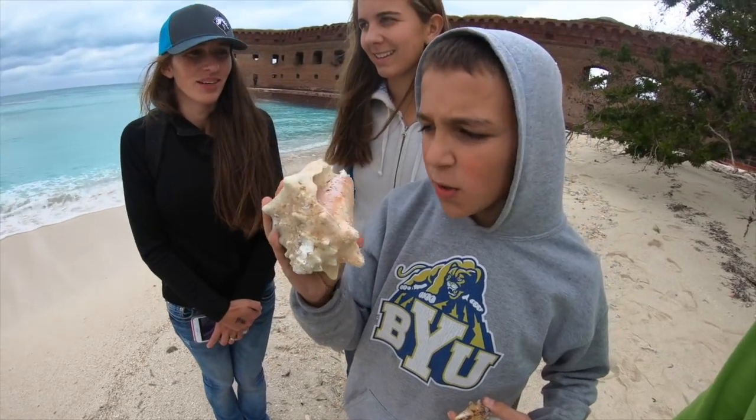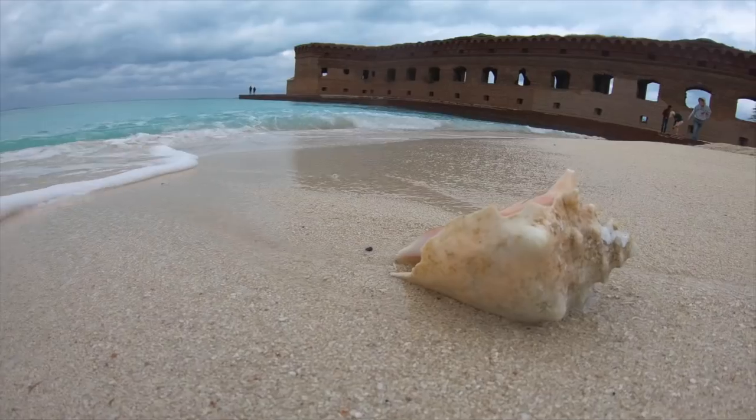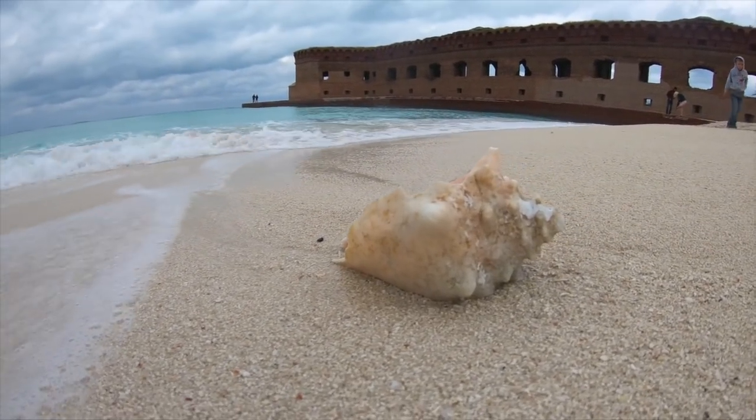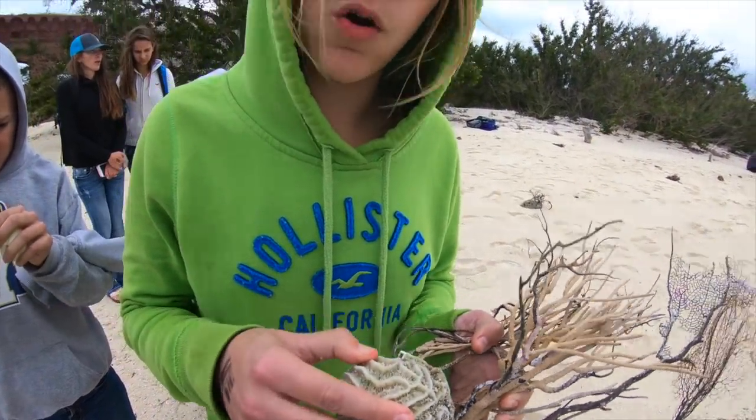I found a huge conch shell. Isn't that cool? I think it's brain coral, I don't know.